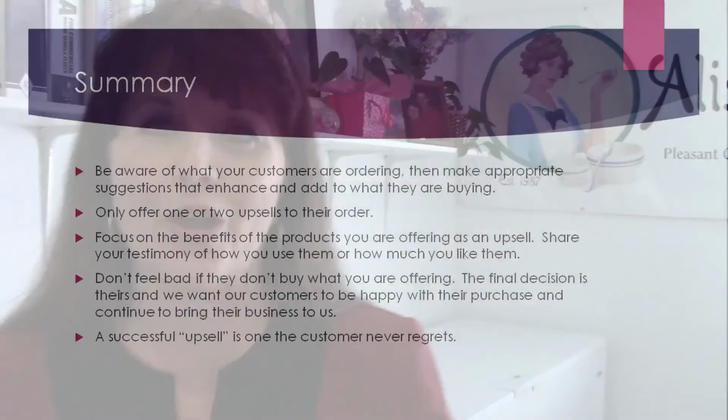So I hope I've given you some great ideas, helped you to see that upselling is not hard. It's sharing these great products that we love, showing our customers how to use them and how they can benefit them. And I hope that this will help you to grow your sales, to have happy customers, and that you enjoy being a sales rep.